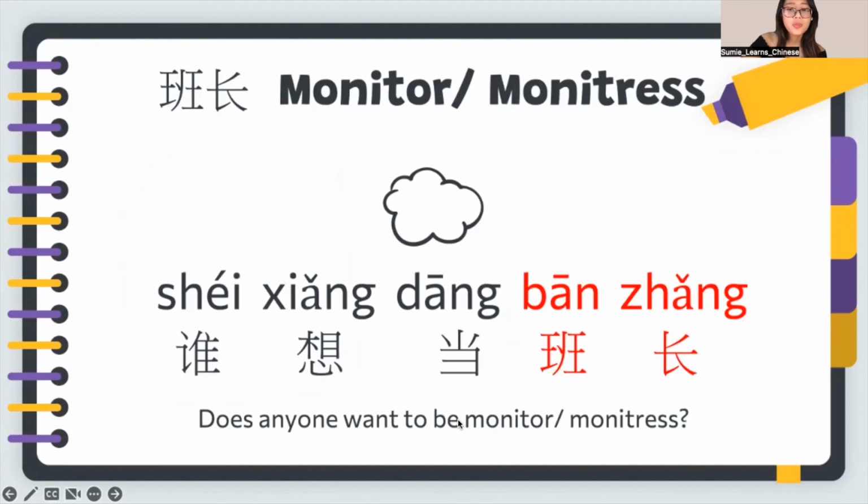Okay, let's see how to use it. 班长, does anyone want to be monitress? 谁想当班长?谁? Who? 想, want to, 当 is to be, or to take the role, okay? 谁想当班长?来一起读一次,当,当,当,okay, this one. 谁想当班长。Let's read it together.